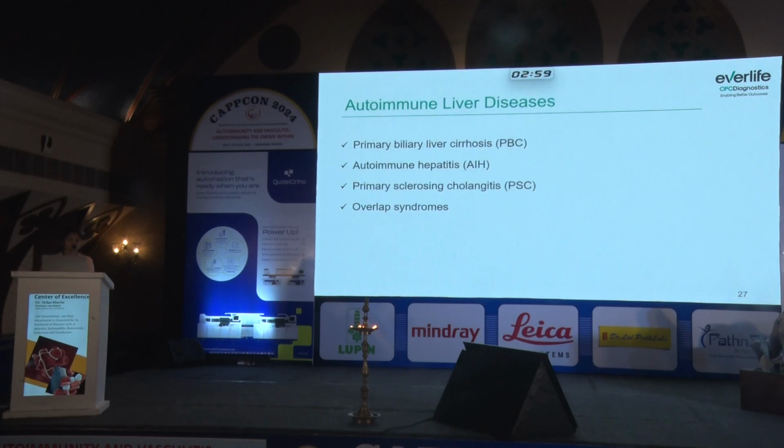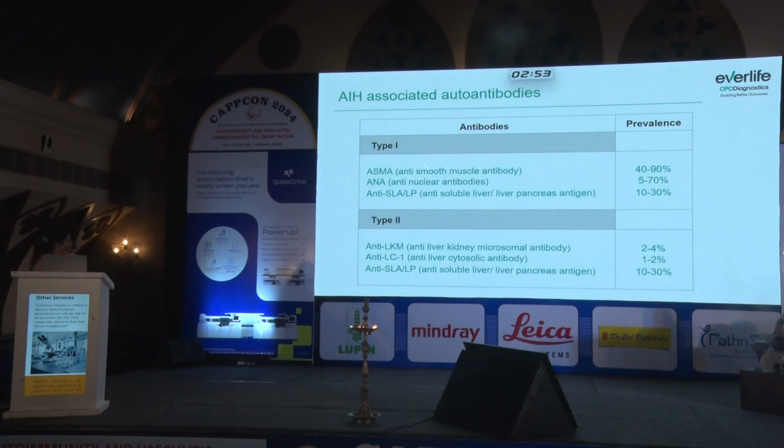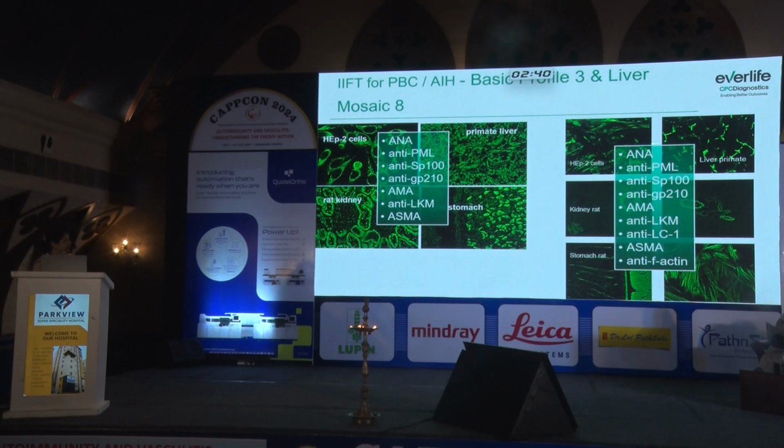With respect to autoimmune liver disease, these are the two important ones. These are the different autoantibodies; this one is associated with PBC, and this one is associated with AIH. We have a 4 biochip combination and a 6 biochip combination, where you can screen up to 6 antibodies. If you take this one, you can screen up to 9 antibodies.